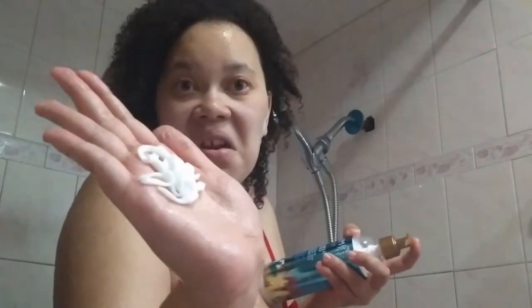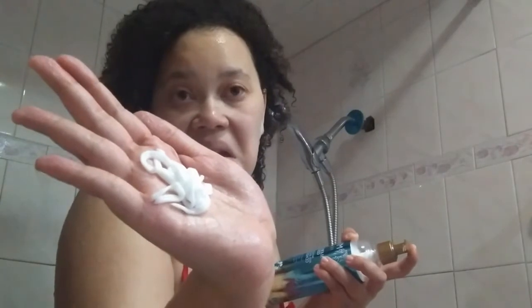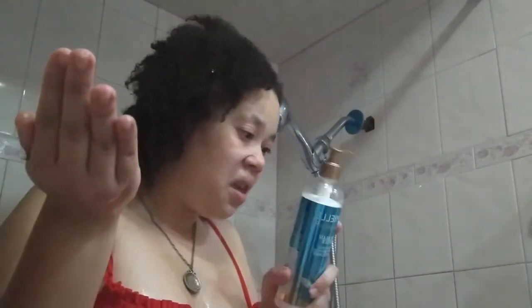I love pushing the pump down and then seeing it all come down in this ribbon. So this should be enough. Maybe this is like a half dollar size, you know, for my hair. It should be enough for my whole head, but we'll see what happens. My hair is already wet, so let's just get the conditioner in there.